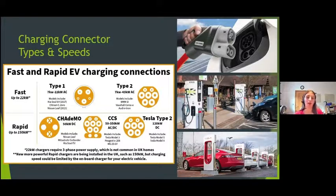You can even charge on a standard 3-pin plug, as long as you buy the right cable for it, which is quite handy if you're visiting family and they don't have a charging point. Our car would take about 25 hours to full charge from flat on a 3-pin plug. So that's charging at home. On a long journey, obviously you want to charge much quicker than that if you're charging en route.